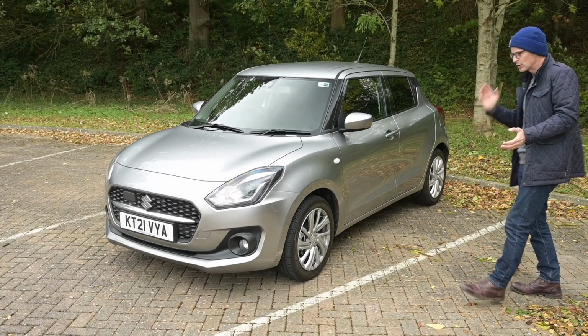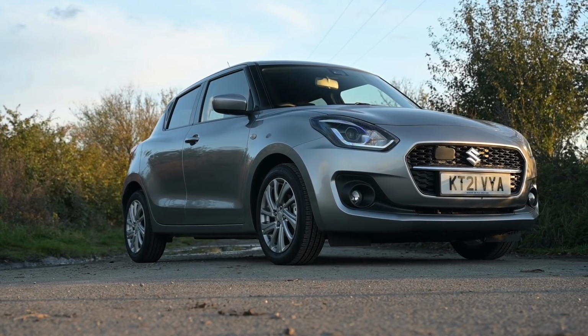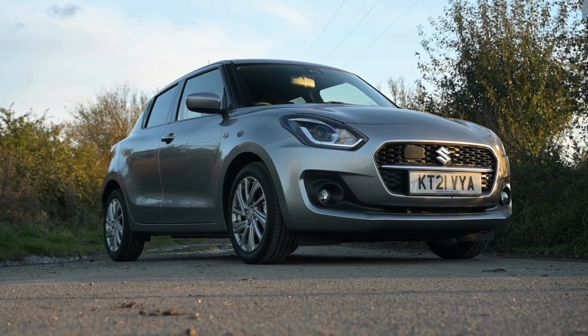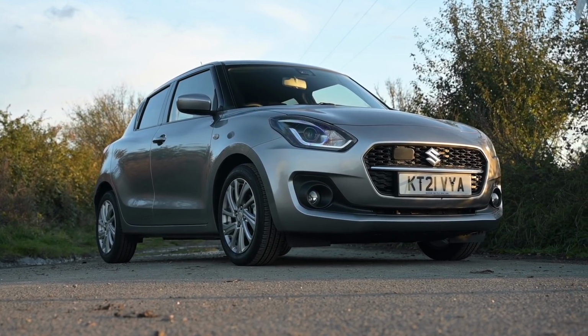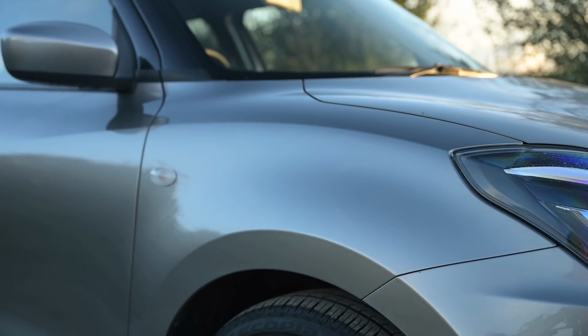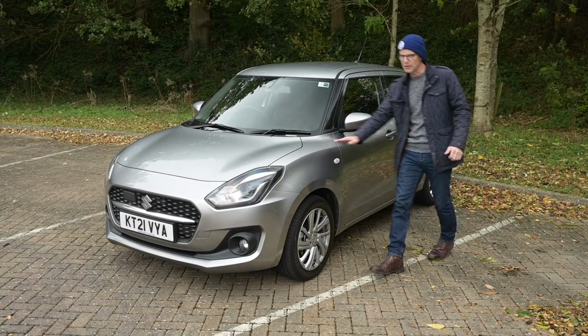So first of all, let's look at the styling and the shape of this thing. Moving on from the second generation, it's been a gradual evolution. The car has got a little bit bigger, a bit softer edged. Also, the car has grown a bit of stance. These wings have become kind of chunky haunches, more so even at the back, where we have this strong swage line blending into the doors and then reappearing in the front.